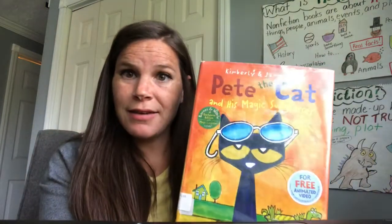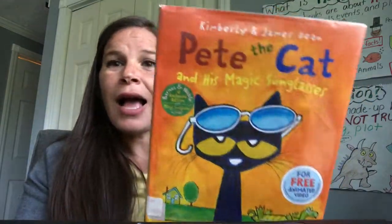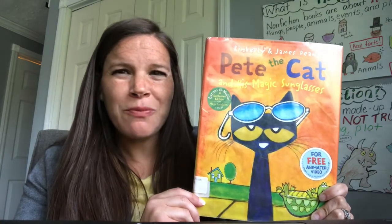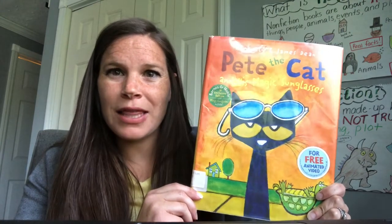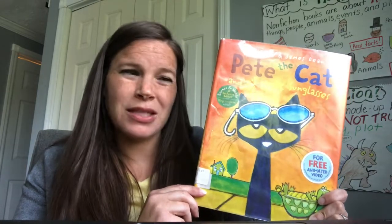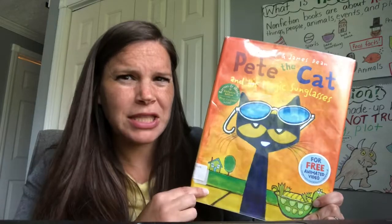So the first book I'm going to quickly read to you guys is a book called Pete the Cat and His Magic Sunglasses. Now, right away, you should be thinking, well, I know Pete the Cat books, and I know that Pete the Cat talks, and he has animals that talk, and there's some funny things that he does. So in my head, I'm already thinking, well, this is not a true story. This is make-believe, so that means it's probably going to be fiction. But let's see. So Pete the Cat and His Magic Sunglasses.